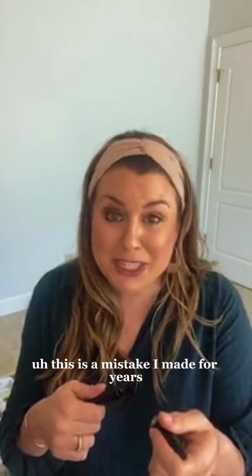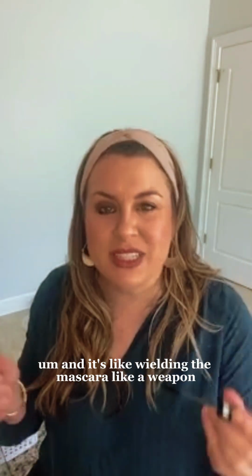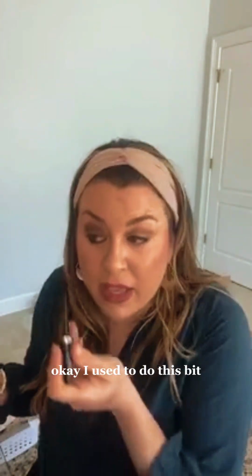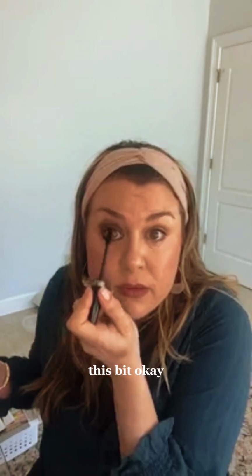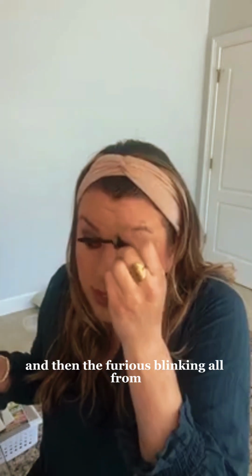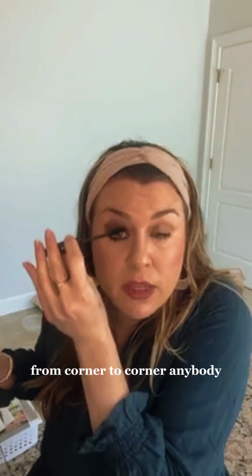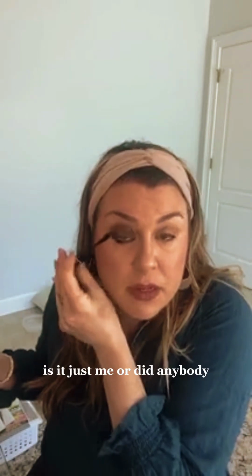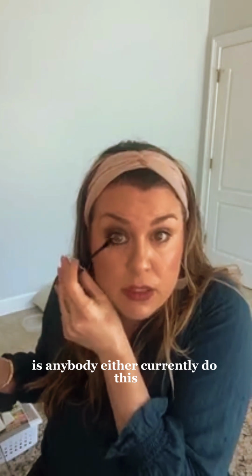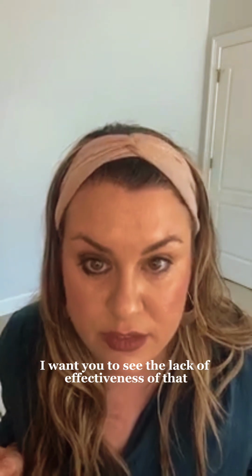This is a mistake I made for years. It's like wielding the mascara like a weapon. Okay, I used to do this bit. Anybody do this? And then the furious blinking from corner to corner? Is it just me, or is anybody either currently doing this or has done it in the past? I want you to see the lack of effectiveness of that.